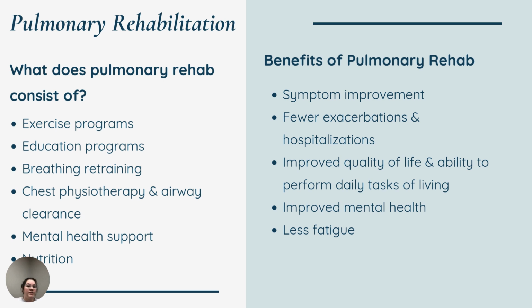Let's go over the benefits of pulmonary rehab first. You're going to see symptom improvement, fewer exacerbations and hospitalizations, and improved quality of life and ability to perform daily tasks of living, improved mental health, and less fatigue.